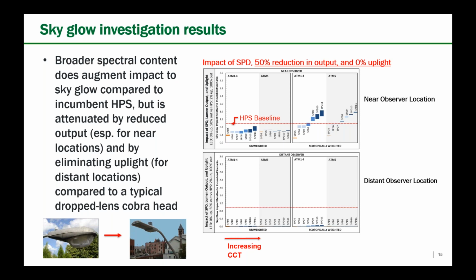We only modeled 2 locations, one at the edge of the city, one 25 miles out. We don't know exactly. I'm sure you don't have to go 25 miles to start seeing these kind of results, because that light just doesn't go very far. But basically, once you get to 25 miles, the kind of reductions we're seeing in this chart are 95% or greater reductions compared to the high pressure sodium baseline that was replaced.